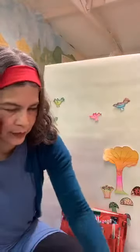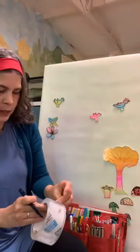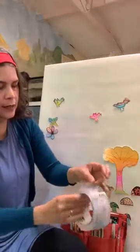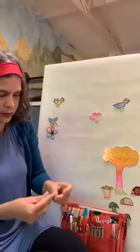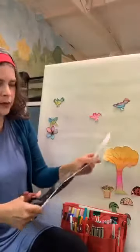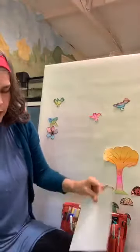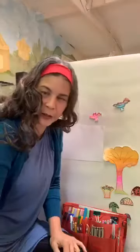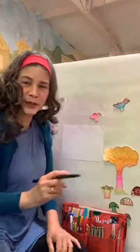Let's see, I will tape it up. Get a piece of tape, my scissors, cut, cut. And we're going to tape this piece of paper up here so you guys can watch me. Let's cut the bottom. When I was a kid, my dad did art with me, and so I'm doing art with you.